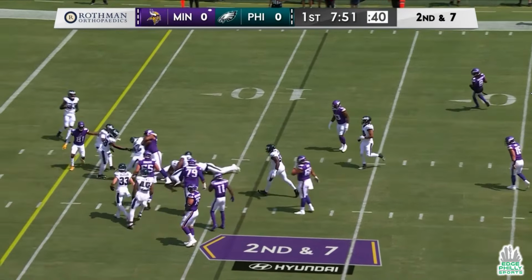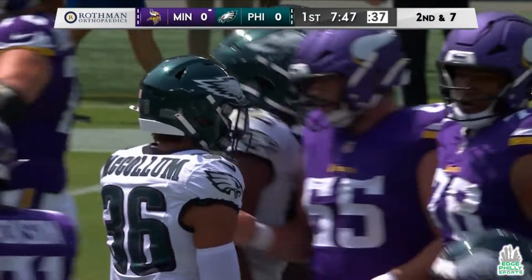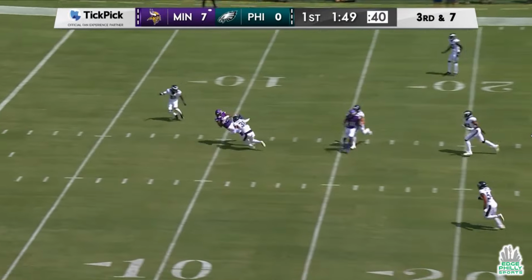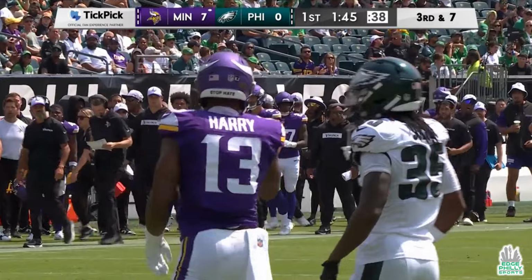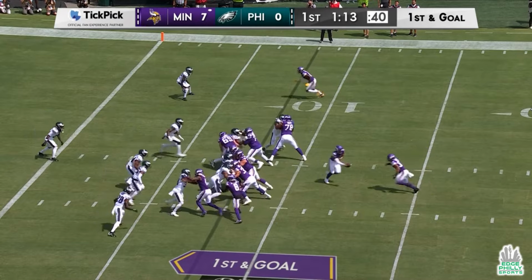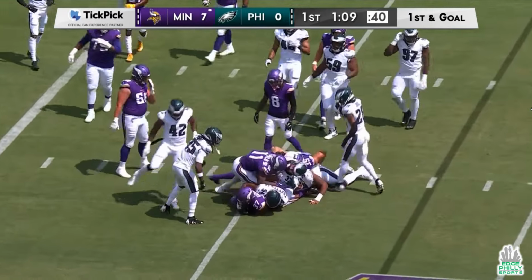Gaskin through the middle, inside the 10, down to about the 8. Jalen Hurts, Eagles quarterback, Scott and Ross, back to you. Well, Jalen Hurts, as the Vikings get down inside the 10-yard line now, experiencing a training camp as an Eagle. That's extremely exciting when you have a new offense being put in by Kellen Moore. After that catch by N'Keal Harry, it's back to Gaskin, who gets down to the 5.